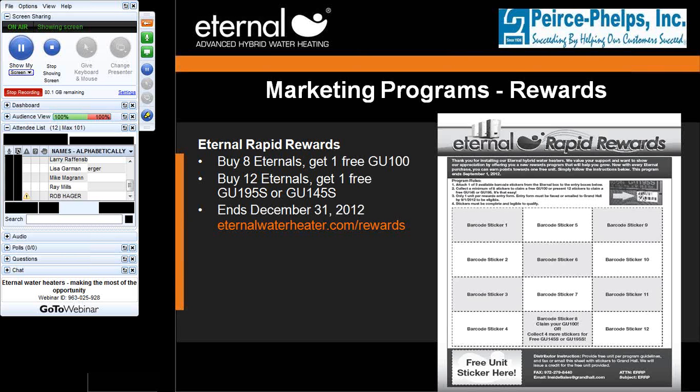Right now, through the end of this year, the first program that's in place is the Eternal Rapid Rewards Program. How this works is for every 8 Eternal units that you buy of any type between now and the end of the year, you would peel the stickers off the box. There are 4 stickers on the box. Without the stickers, we're going to have stickiness, so please take the stickers. If you buy 8 of them, you get a free GU100. If you buy 12 of any type, you would get 1 free of any type, and that runs through the end of the year. Please ask your Peirce-Phelps people or get in touch with me or David as far as any questions on that program.